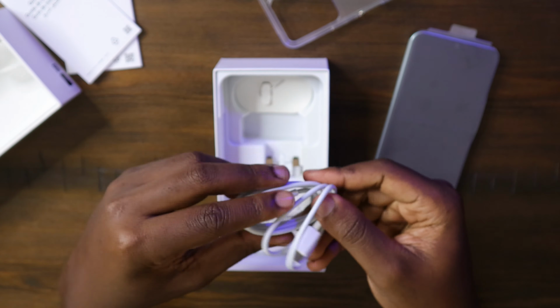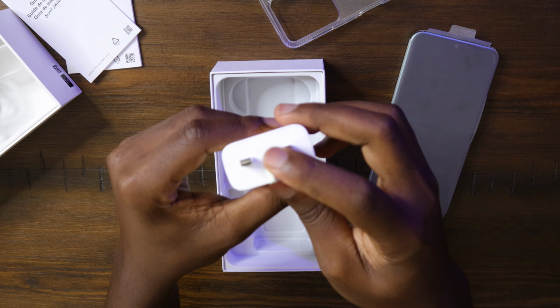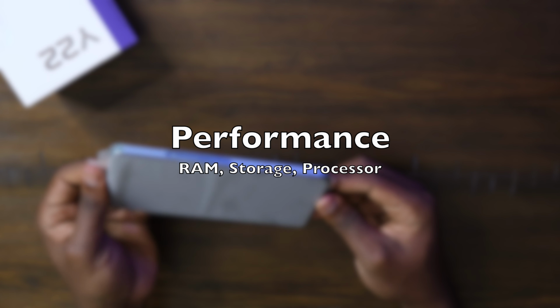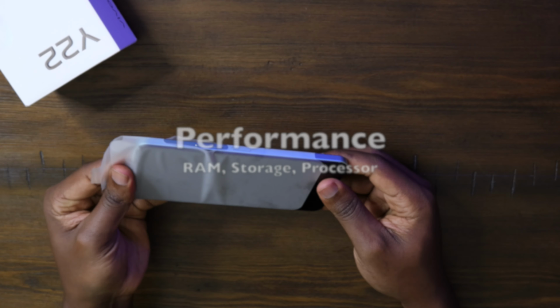For its asking price, you're getting 4GB of RAM and 64GB of internal storage. The software supports RAM expansion, so you can increase RAM to 5GB. For storage, you can add a microSD card to expand the size of your internal storage. Vivo says performance is the main selling point for this device.